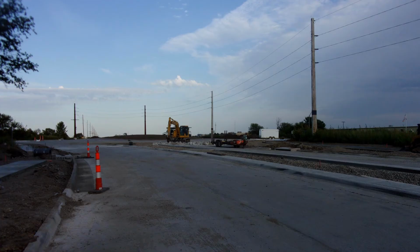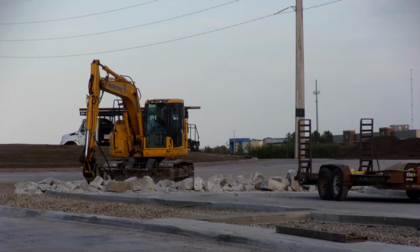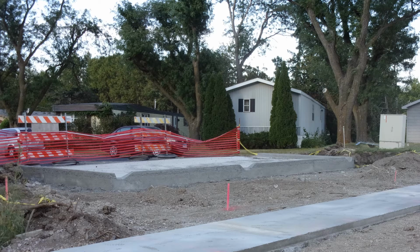Now, turning our attention off to the right hand side over here, they're breaking up the road they just put in. What? Yep, they're definitely tearing out a section of this road. What was wrong with it? Nothing that I knew of. Maybe there's something I don't know. We'll get back to that road removal in a moment.